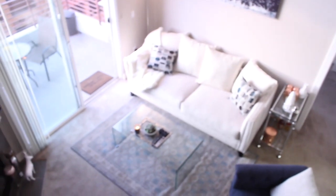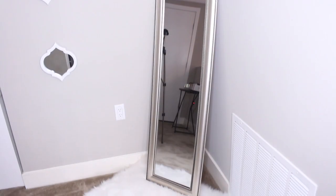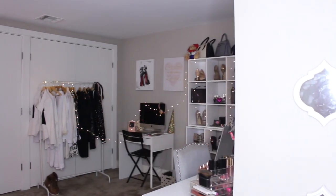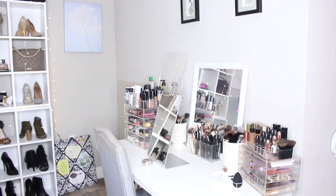All right, let's head on up to my beauty room. Every time I get up here, I always have to look down just because I love this view of the apartment once you get up the stairs. So this is what you see when you first come up the stairs to my beauty room. There's just a mirror there, and then I have these tiny little mirrors that I used to have in my old beauty room. And this is just kind of an overview of everything. Everything on the left-hand side that I'm not showing you is an absolute mess right now. But yeah, this is just what my beauty room looks like.